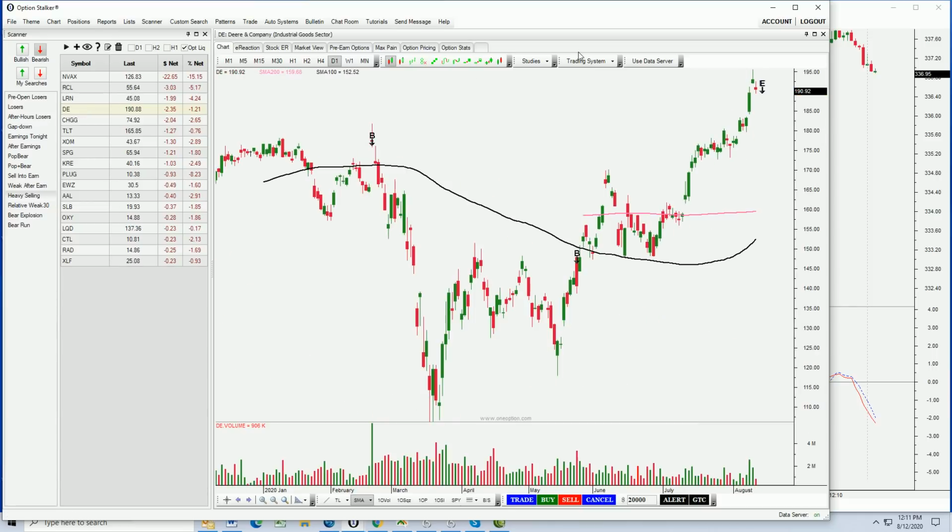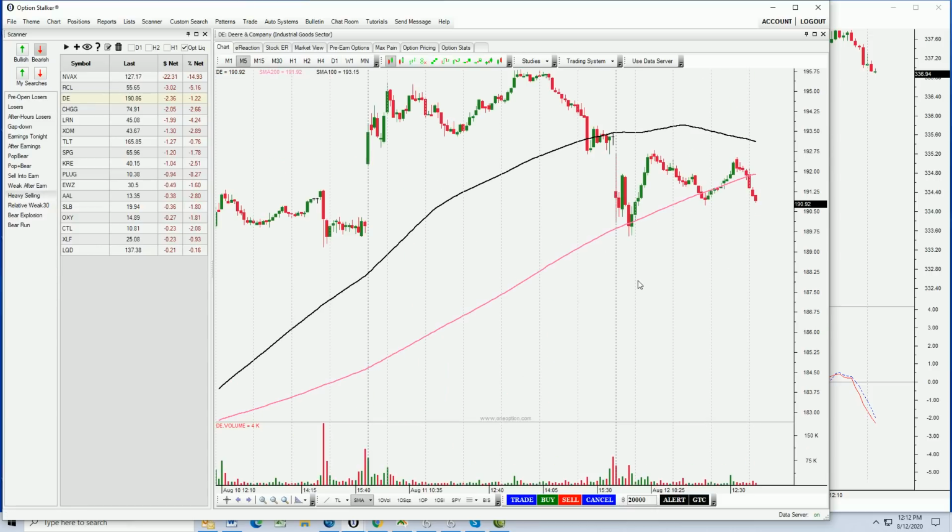DE. This is a hangman formation, also an evening star, close to it anyway. And the stock gapped up, closed on its low of the day yesterday, and then we have followed through selling today. And I think that we could see some weakness in DE throughout the course of the day. You can see how it tried to bounce. That upward sloping trend line right there has been broken. I think DE sets up well for a short right here.